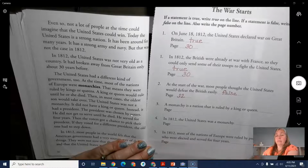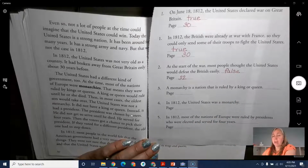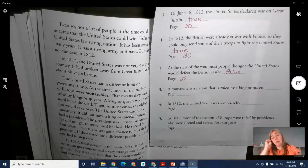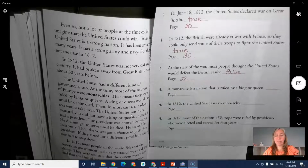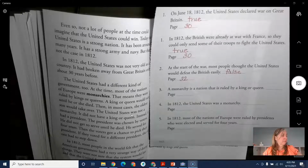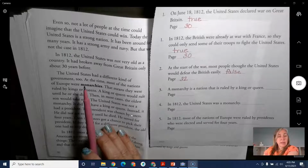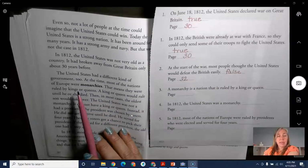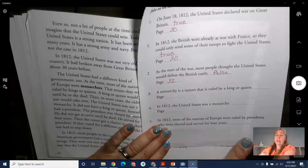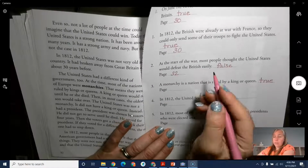Now, I bet you guys can find this one. A monarchy is a nation that is ruled by a king or queen. So you've got to find where it was talking about monarchies. See what it says. Okay, so here it's talking about monarchies, and it says, at the time, most of the nations of Europe were monarchies. That means they were ruled by kings or queens. So a monarchy is a nation that is ruled by a king or queen. That is true. And that was on page 32.